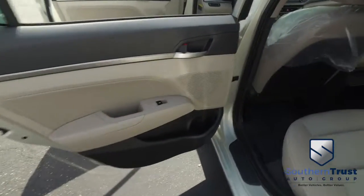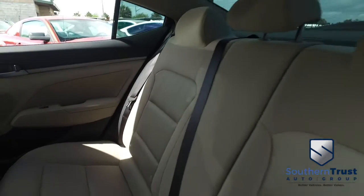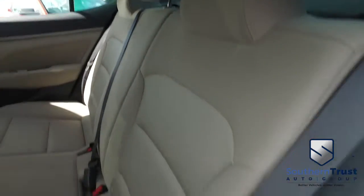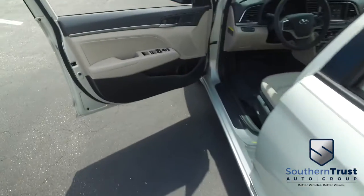Massive cargo space. Let's go inside and you got this beautiful interior. Look at that beautiful beige fabric. No rips, no stains, no tears. Southern Trust HD clean machines. If other dealers aren't going in and out of their vehicles with high definition cameras, guys, they've got something to hide. They're not doing it like we do, and it's showing you inside and out with high definition videos. They just put those Photoshop pictures up there and hope for the best.